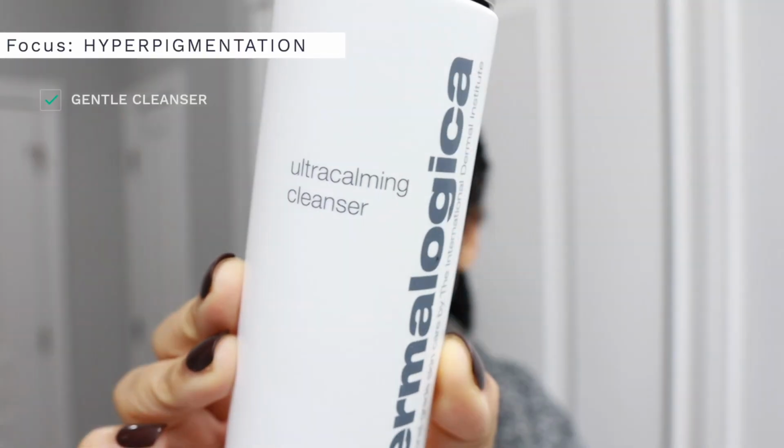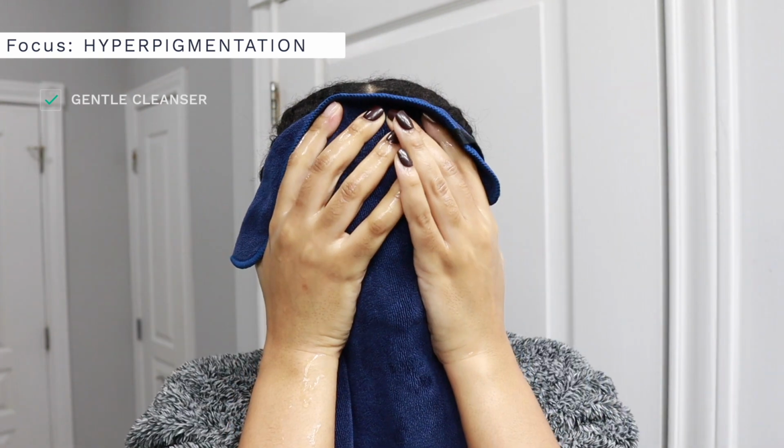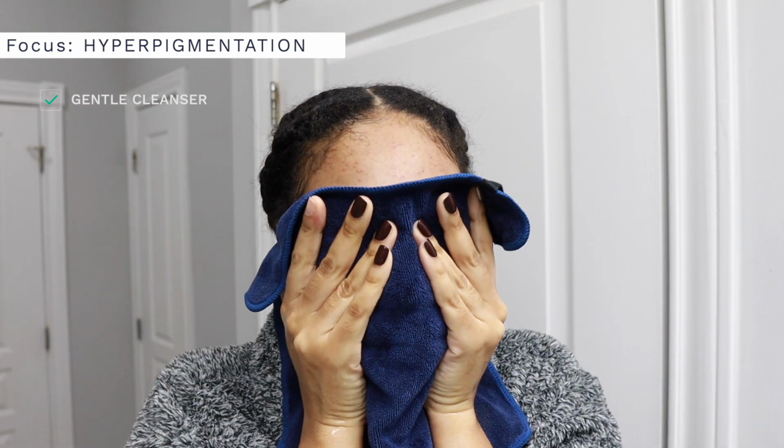Welcome to the night routine for night one. I don't know what happened to my nail. I honestly have no idea. Tonight's focus is hyperpigmentation. Because of my fungal acne, I do have a lot of acne scars on my forehead, and you can see I have a scar on my chin from a little pimple that like to stay behind.